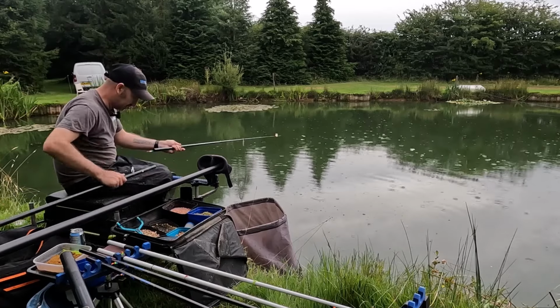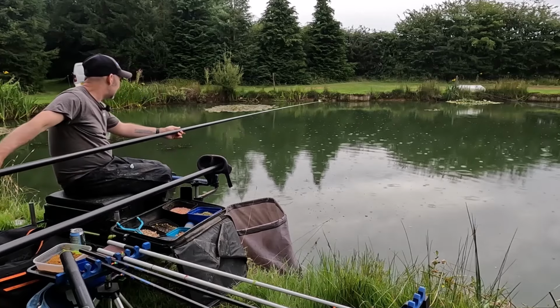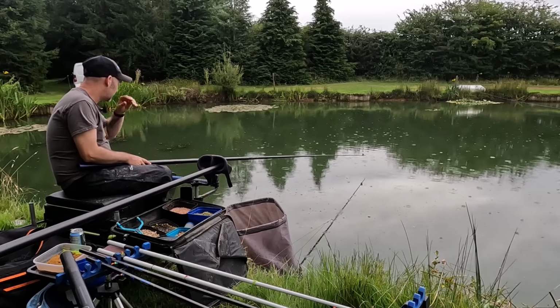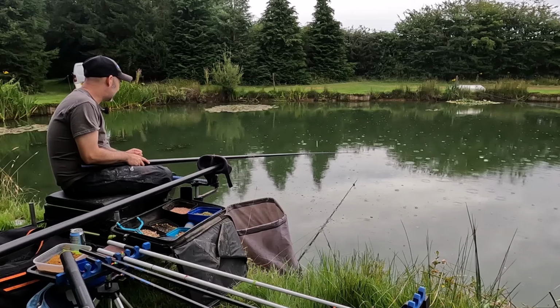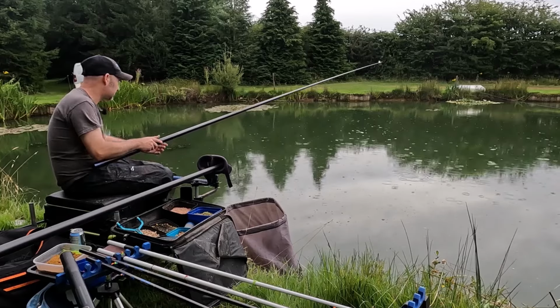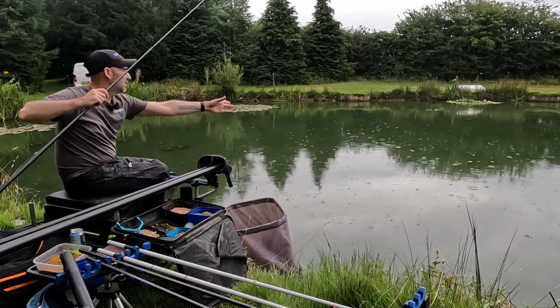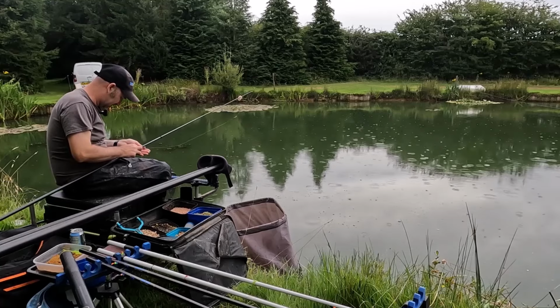I'm not going to feed anything this time. Now, if I start feeding maggots by hand now, I know that we're going to get the fish coming up in the water, and that can get the better stamp silvers.